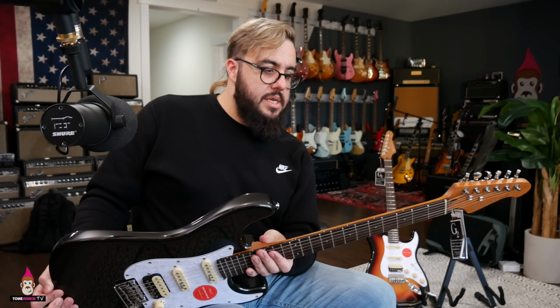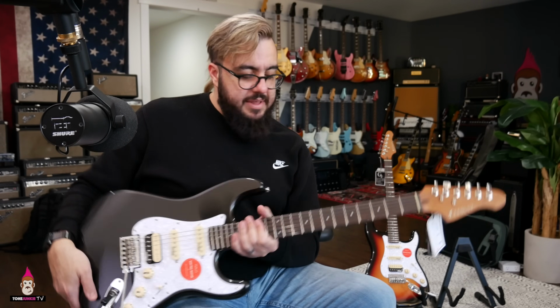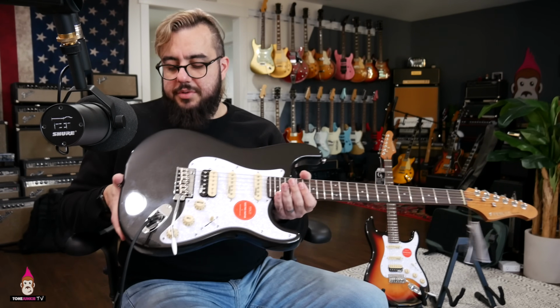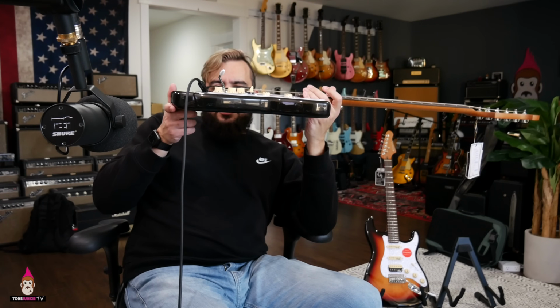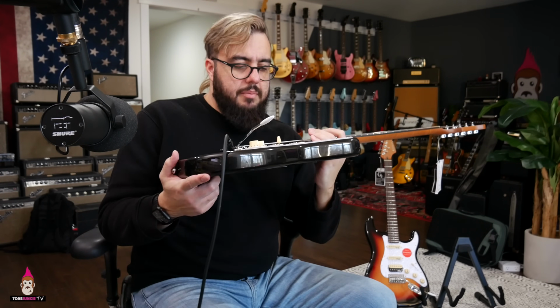Okay, the black one sounds great. It sounds killer. It reminds me pretty much of that one. The setup on these two guitars is almost identical. This one, the bridge is just slightly forward, which is neither here nor there. That's not a good thing or a bad thing. Let's try the other Sunburst one.